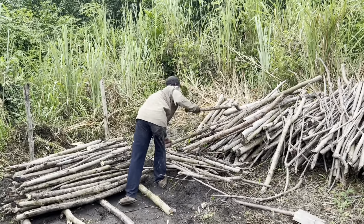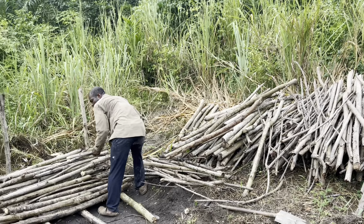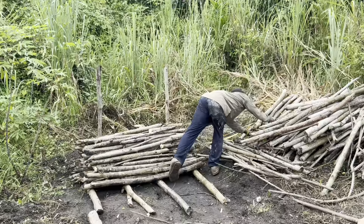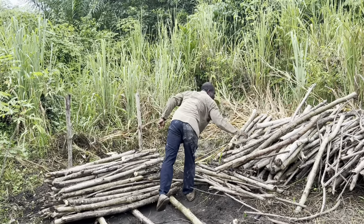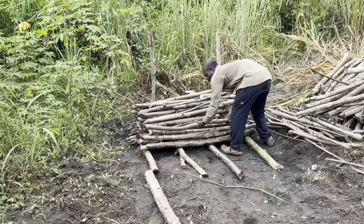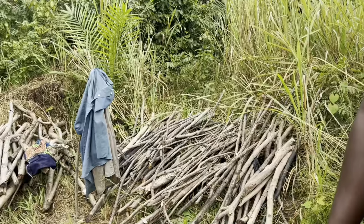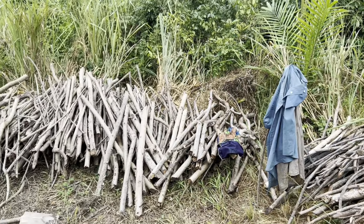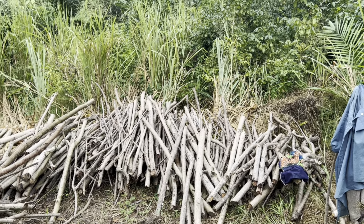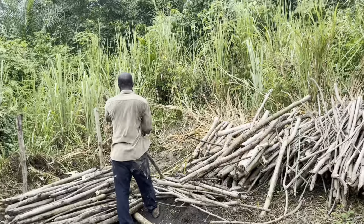So the woods will be buried with fire under and covered with sand, and it's going to produce the charcoal. Exactly. So this is the starting process of it. Probably the next time we come, he's going to cover it with the sand, and hopefully you're going to get your charcoal. Yay! And this charcoal is natural, has no chemicals, of course. As you can see, it's directly from a tree.